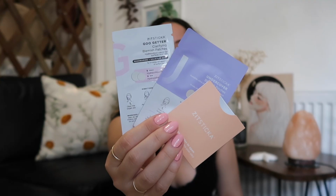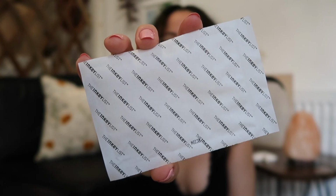I tried the super cheap one and I was actually super into them at first, and then I got to try these other brand. I got these at the Superdrug event. They're from TheInkeyList, and not gonna lie, I've been super obsessed with them. I think these ones so far are definitely my favorite. I've tried Starface as well, but honestly they're not for me. But the ones that we're gonna be testing out today are from this brand called TheInkeyList.